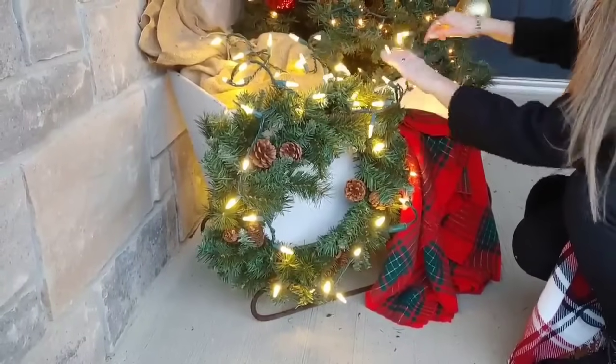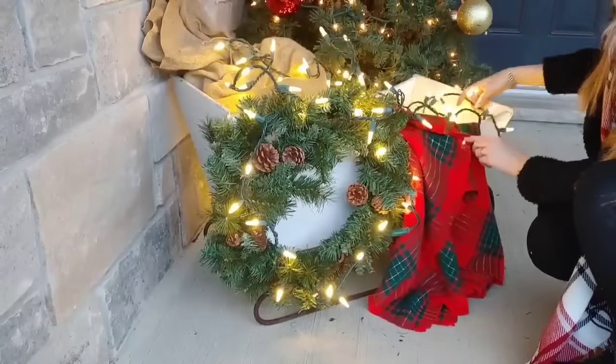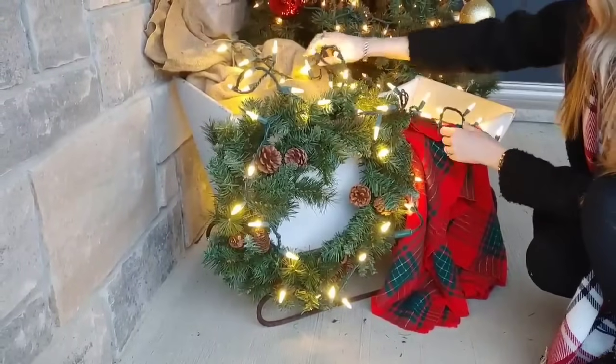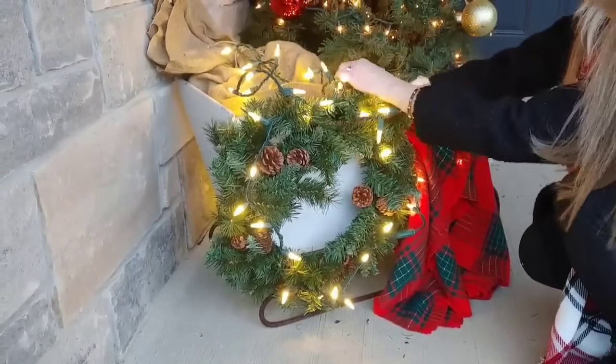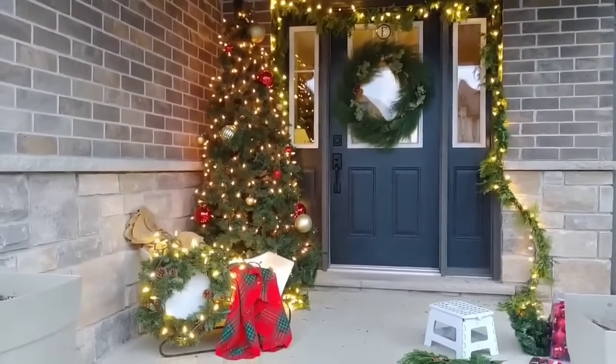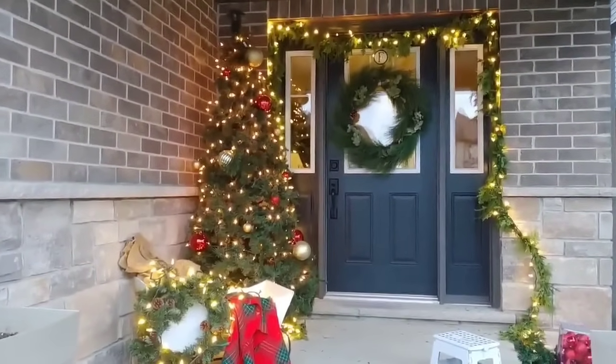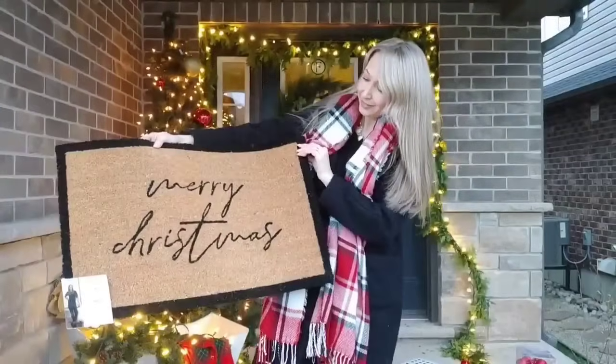It is such a chilly day today. The wind is so cold. I kept having to go inside to warm up my hands because it was so frigid and I'm not quite used to it yet. Typically, that's why I like to decorate the beginning of November to avoid the extreme cold, but I made it work and I'm loving how the porch is coming together.